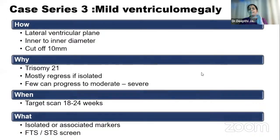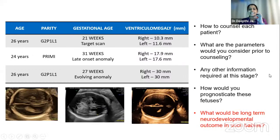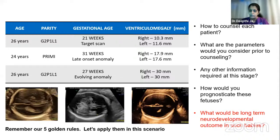So now, again, let's apply the 5 golden rules. Why are we concerned about mild ventriculomegaly? Here, since it's a soft marker, we are going to talk only about mild ventriculomegaly. Most of them, when it's around 9 or 10 millimeter, do regress as the baby progresses, whereas we are more concerned about trisomy 21. So obviously, when there is a trisomy 21 pattern, we need to go and check if your first trimester screen is screen negative. That's very, very important. Once your screen is negative and the rest of the fetus is structurally normal, then you sit and talk to the patient about the neurodevelopmental outcome.